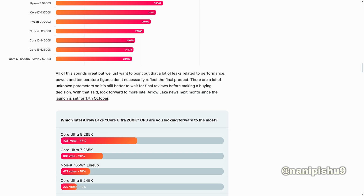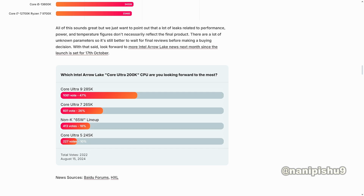And this is the poll that Wccftech asked: which Intel Arrow Lake Core Ultra 200K CPUs are you looking forward to the most? The highest number, 47% and 1081 votes, went to the Core Ultra 9 285K. Then the Core Ultra 7 265K got 601 votes or 26%, and 413 votes for the non-K 65 watt lineup. And lastly, the Core Ultra 5 245K got 227 votes.